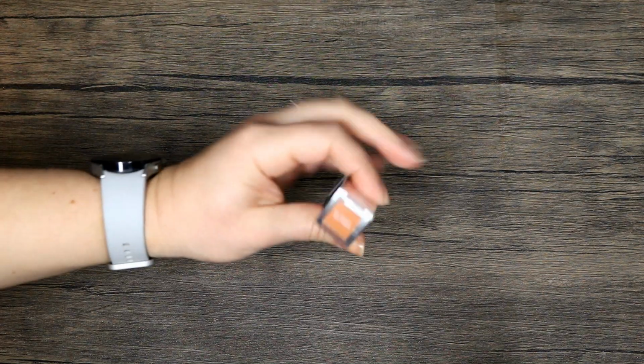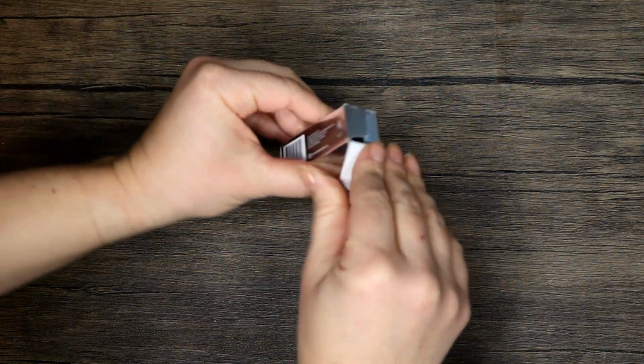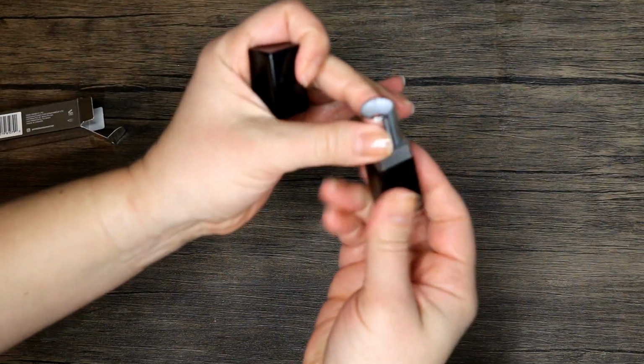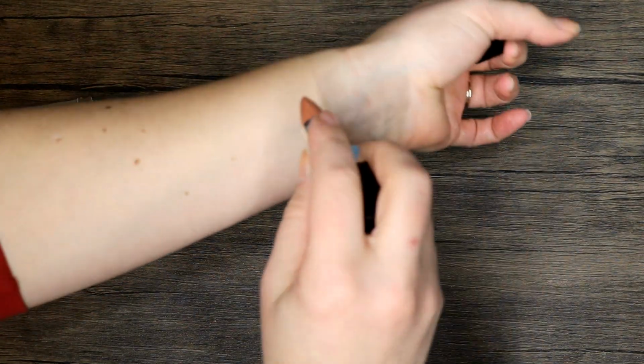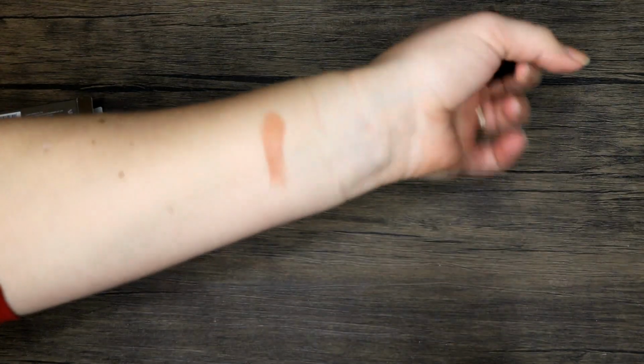Okay, next I received the Wayne Goss Luxury Lipstick in Nutmeg. I have some of the Wayne Goss lipsticks. I have Walnut and Cashew, so this is a new one, so I will swatch it. I do really like the formulation of these. Oh, this one's pretty. Oh yeah. That's a really nice color.